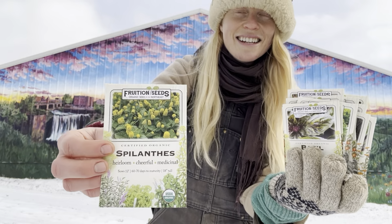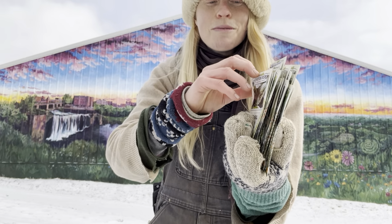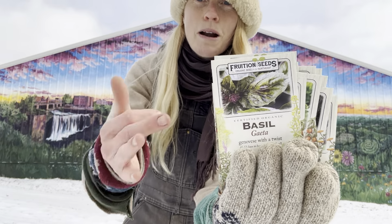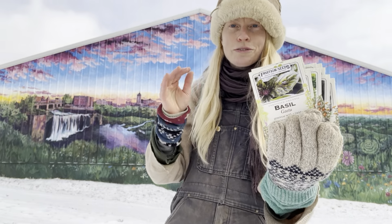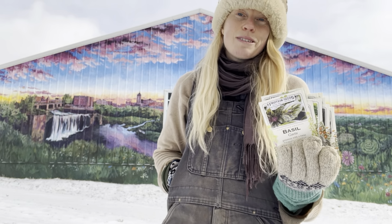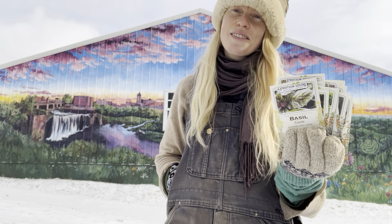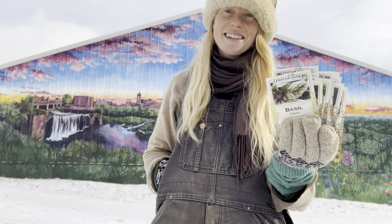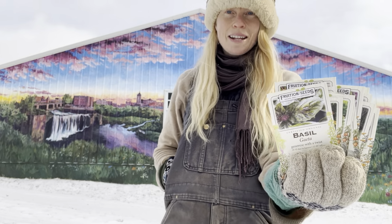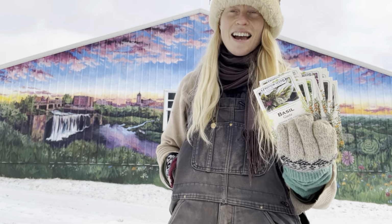Another herb, spilanthes, toothache plant, such a joy to grow, and such powerful, beautiful medicine. And finally, Geta basil. Take a look at that, friends, purple and green. So beautiful, also on the more compact side, so perfect for containers. But honestly, we grow them in our big wide garden, and they just thrive. We love them on caprese salads, and any way you use classic Genovese basil, this Geta basil is divine. So yes, it's 2022 and we have so many seeds to share with you.